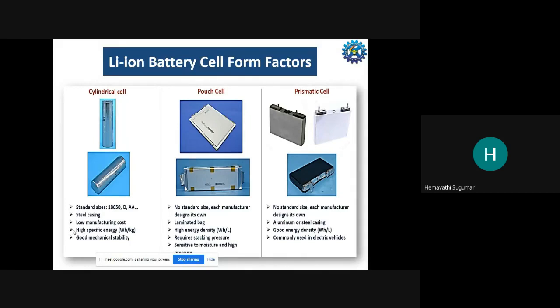It has steel casing, low manufacturing cost, high specific energy, and good mechanical stability. Specifically, in India we are using these cells for two-wheeler applications and portable applications. Next, coming to pouch and prismatic cells, there is no standard size, because each manufacturer has its own design, so their sizes vary based on the energy capacity.